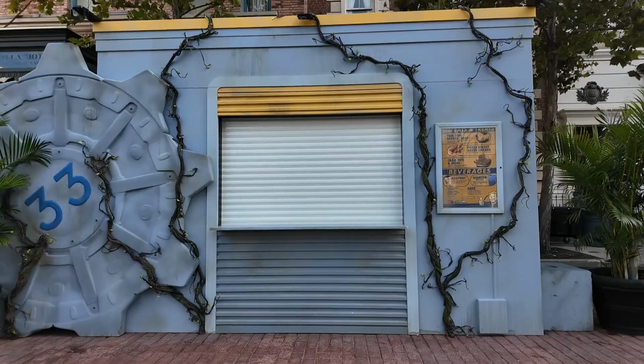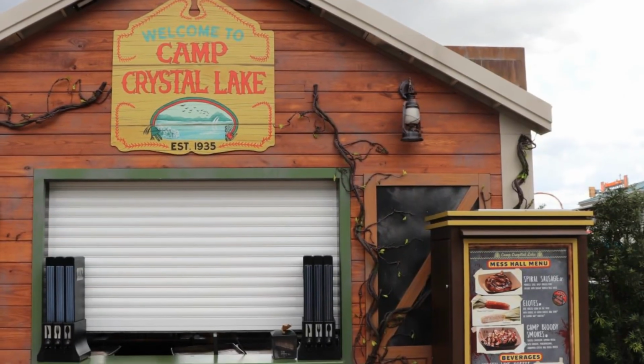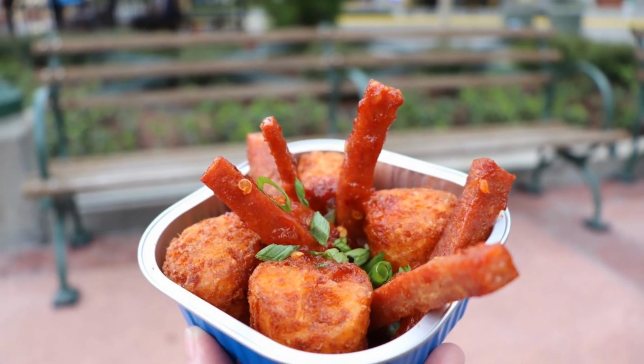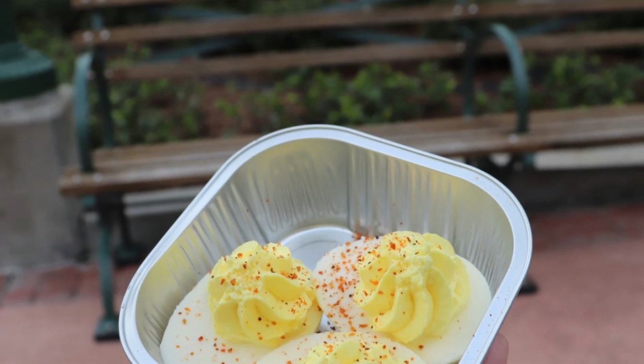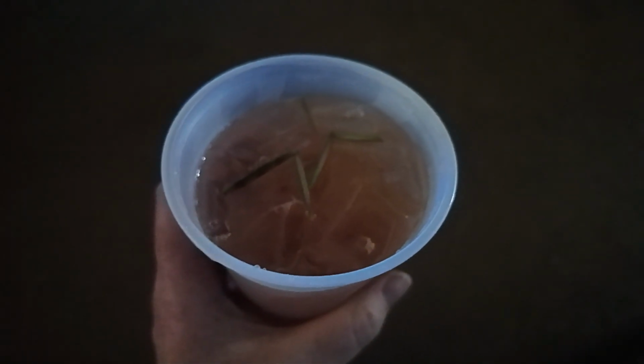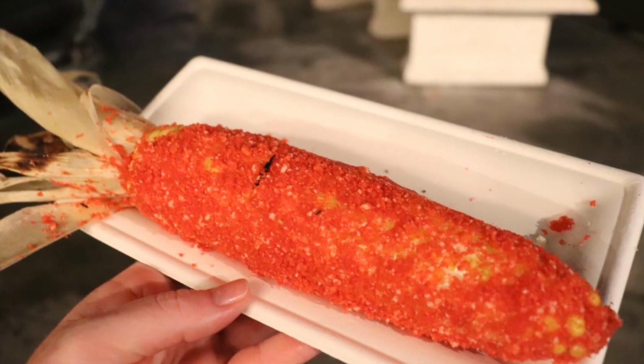Out of the 6 food locations, my favorite food booths were the Vault 33 and Camp Crystal Lake food booths. And here are my favorite items of the night. Cram tots and more, Yum Yum deviled eggs, the Radaway, Sienna's burnt angel wings, Clown Cafe juice, Camp Bloody s'mores, and the Flamin' Hot Cheetos elote.